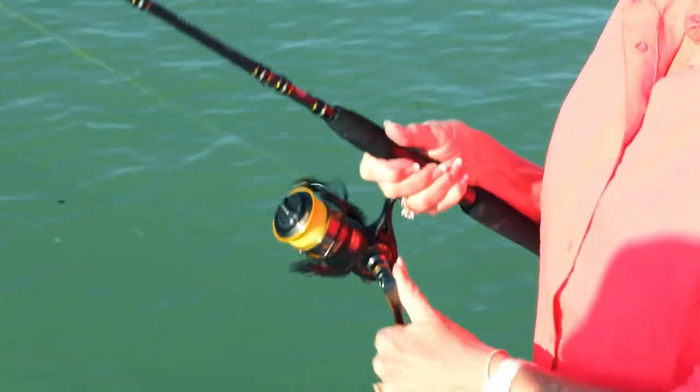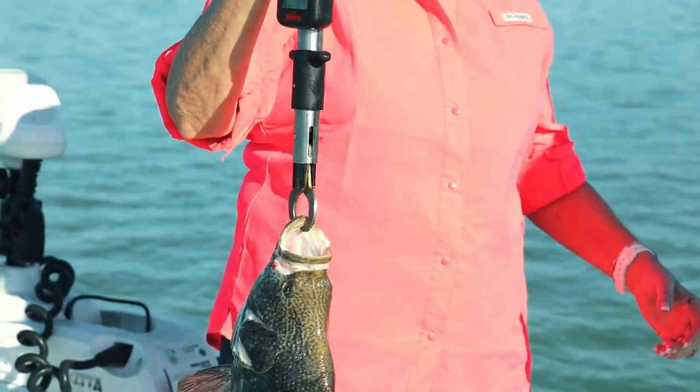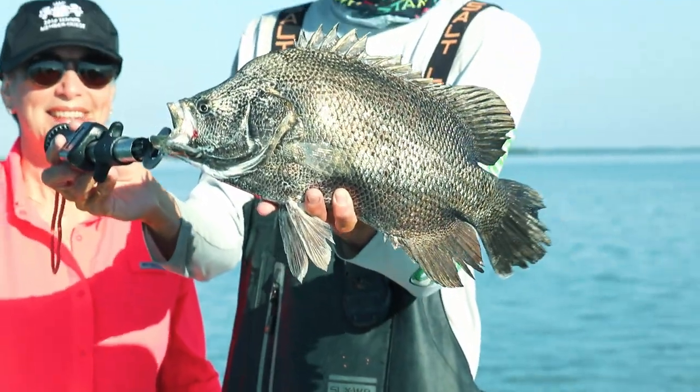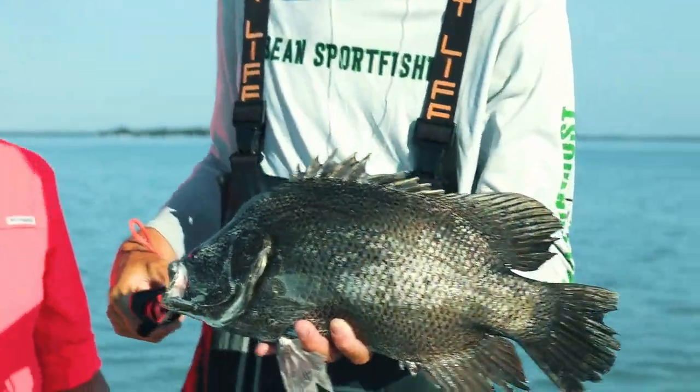Nice. Oh my god! Nice fish. All right, is that your first triple tail? Yes, absolutely. How was that? It's fabulous. Strong fish, huh? Look at that. Beautiful Everglades triple tail right there. Looks like a keeper to me, but we're just going to double check.